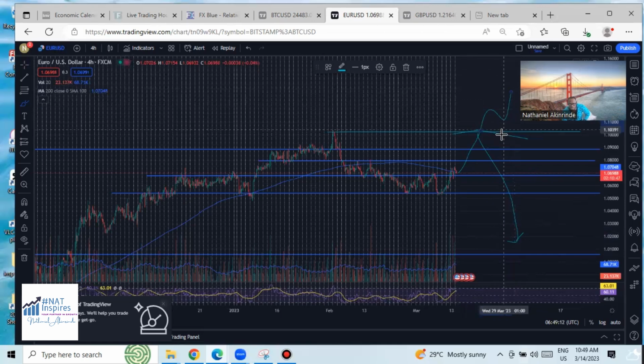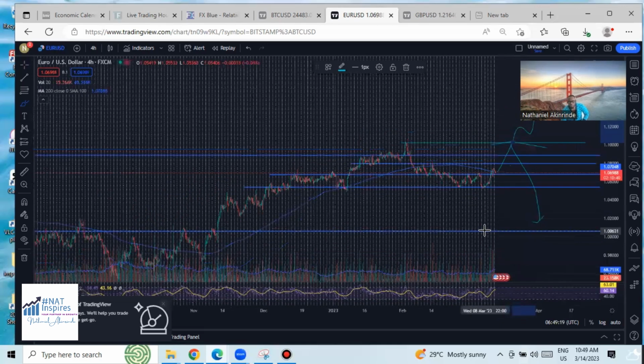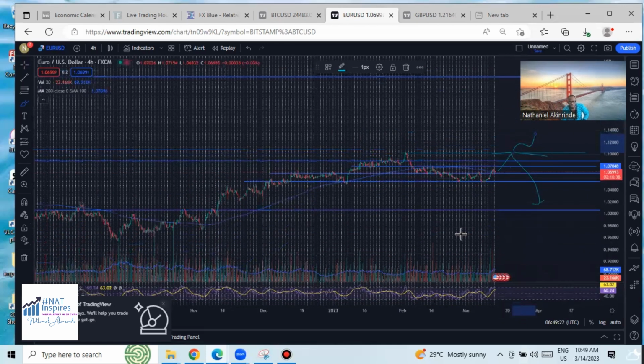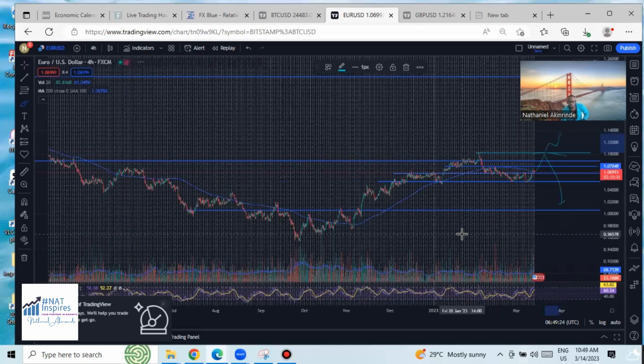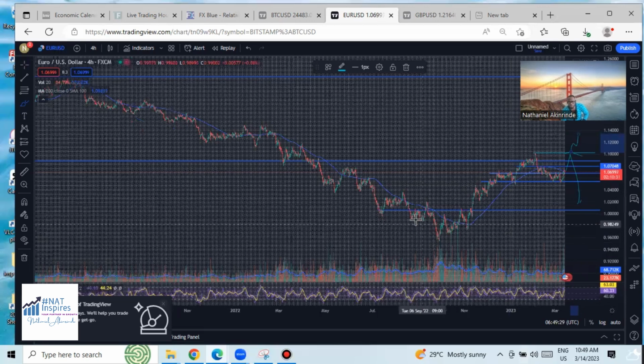But if this is not the case, if the price should come back falling, that means we are resuming our daily sales. That means we are going to be resuming our daily sales back to this zone, this very zone. So that is my bias on Euro USD.